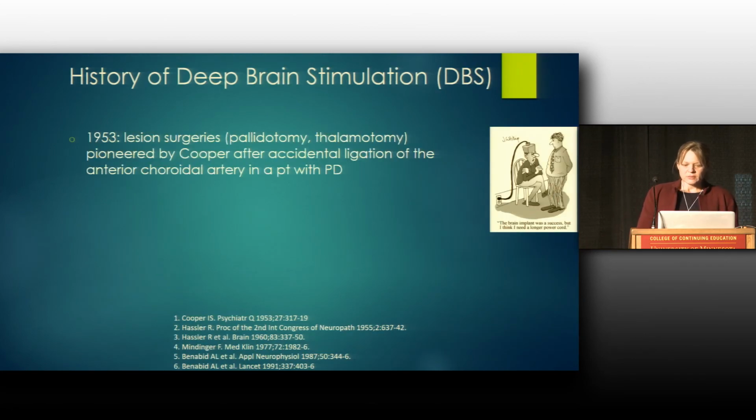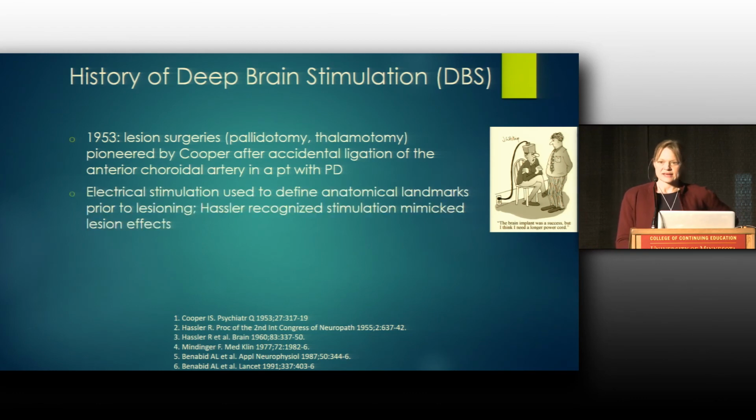A little bit of history: the development of deep brain stimulation was accidental, like a lot of things in medicine. Back in the 1940s and 50s, they were doing neurosurgeries and didn't have as much guidance, didn't have the imaging that we do, and a famous neurosurgeon, Dr. Cooper, accidentally cut an artery in a patient who had Parkinson's disease. It happened to be the artery that fed right into the globus pallidus interna, and all of a sudden, Parkinson's symptoms on that side of the body improved. So that was the beginning of doing neurosurgical procedures of lesions in the brain. Brought up the idea, an accident.